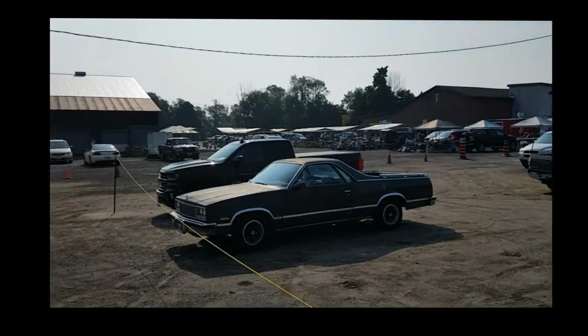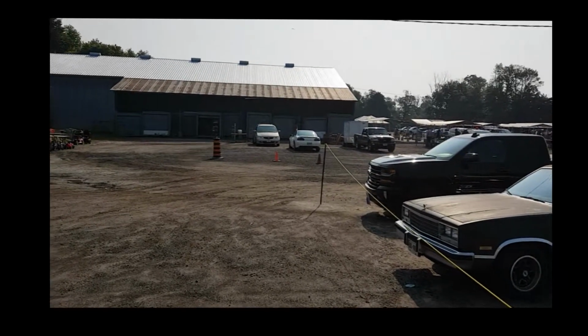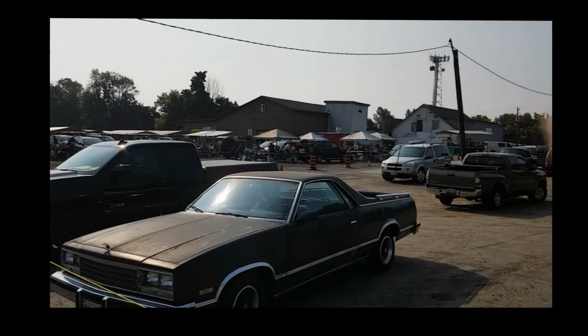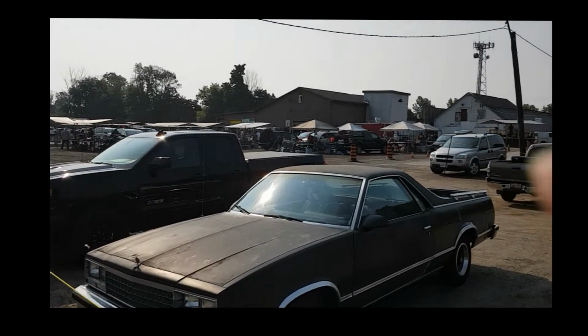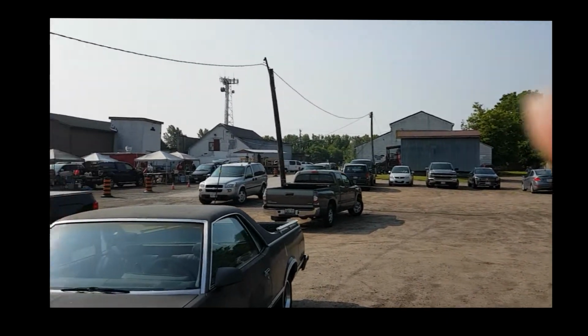So back at the flea market, the building in front of me right there used to have 3 vinyl record vendors. Then over there, building number 1 used to have 2 vinyl vendors. That little shack over there used to have 1 vinyl vendor.